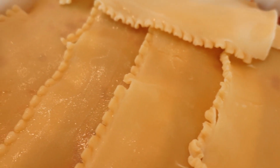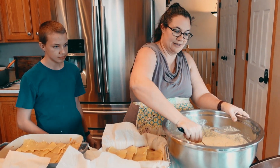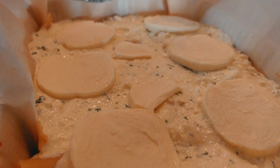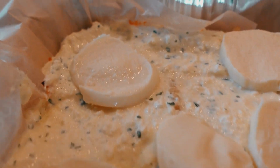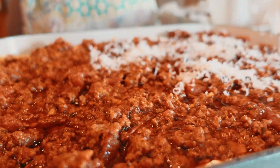So we've got our second layer of noodles down, and I'm gonna do another layer of the cheese mix. We've got our mozzarella layer down, and now we're gonna do our last layer of meat sauce. All right, now it's time to top these with some Parmesan cheese.